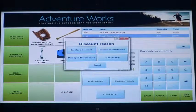And this is also going to bring up another important part of the solution, which is called info codes. The system can do a number of different things. It can prompt you to add batteries to a transaction if you're buying a remote control car. In this case, I'm discounting a product and it's going to prompt me for a reason so that I can track why I've discounted items. And this gives the retailer more insight into what's happening at their stores. And these are things that they can create reports and analytics on.